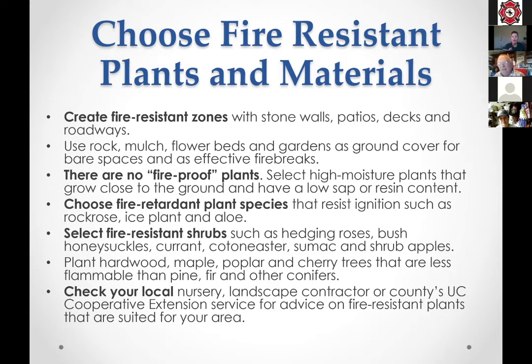You can also choose fire resistant shrubs, such as roses, sumac, and currant. We also recommend planting maple and cherry trees. If you utilize your local resources, they are more than happy to assist you with planting things that will help your home be more fire resistant and also native.